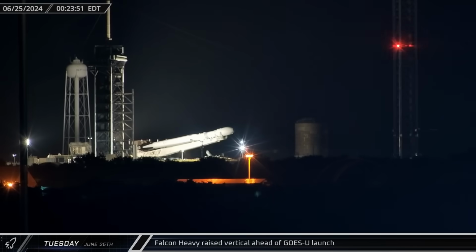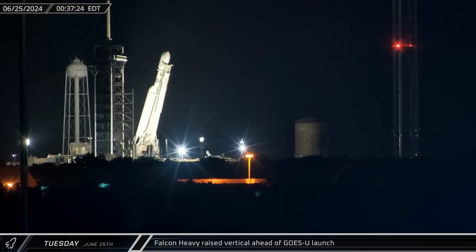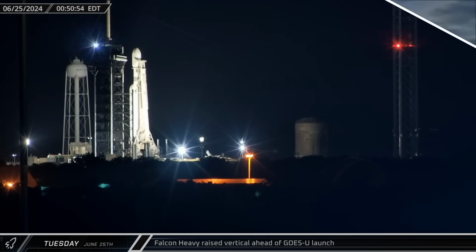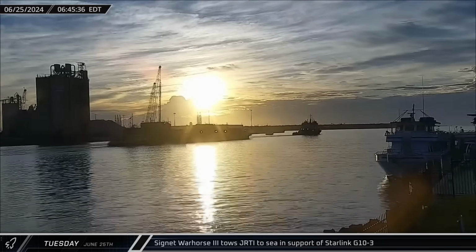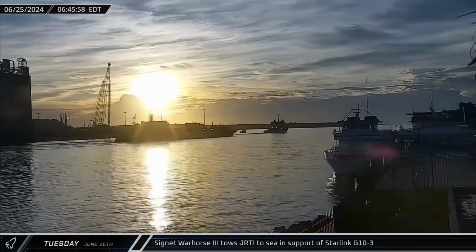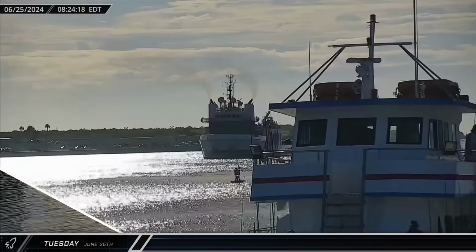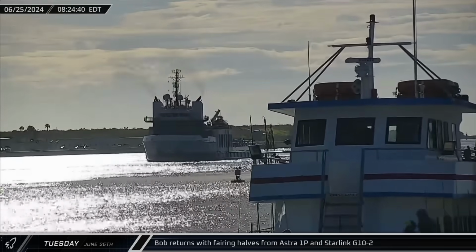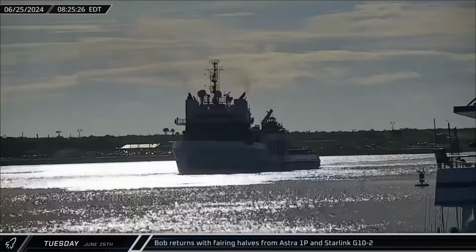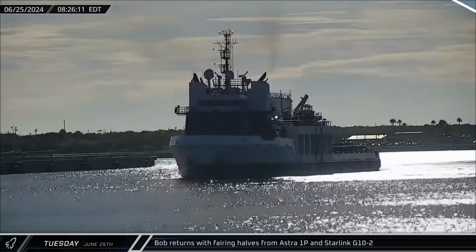A busy Tuesday began with Falcon Heavy being raised vertical at LC-39A ahead of the GOES-U launch, scheduled to take place in the afternoon. Later that morning, Cygnet Warhorse 3 towed Just Read the Instructions to sea to support the Starlink Group 10-3 mission, 2 days ahead of its scheduled launch. And less than 2 hours later, SpaceX support ship Bob returned to Port Canaveral with 2 sets of fairing halves, one from Astra 1P and one from Starlink Group 10-2.